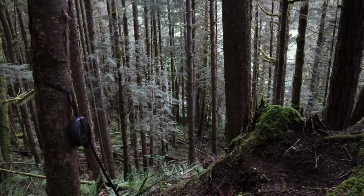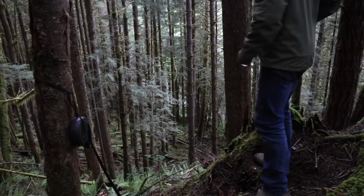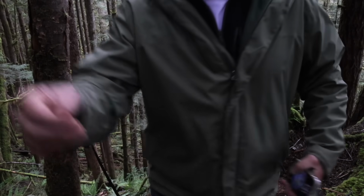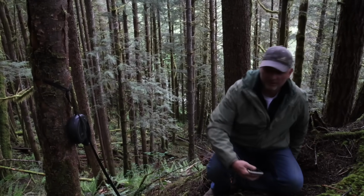And it's so steep here. This is such a freaking awesome spot for elk. Like, it's such a serious trail crossing here.